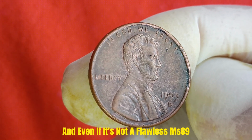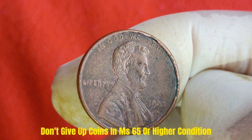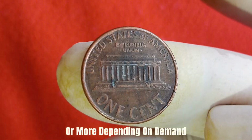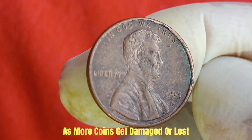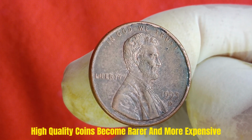even if your 1993D penny isn't an error coin, and even if it's not a flawless MS69, don't give up. Coins in MS65 or higher condition can still fetch $50 to $1,000 or more depending on demand. There are also tons of collectors looking for unique varieties, and the value continues to grow year by year. As more coins get damaged or lost, the surviving high-quality coins become rarer and more expensive.